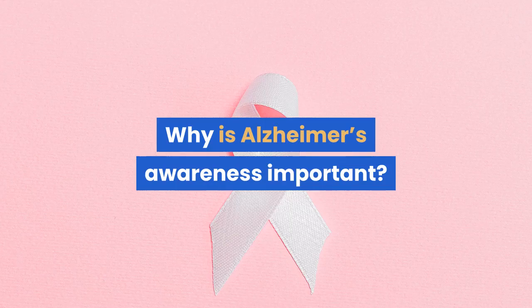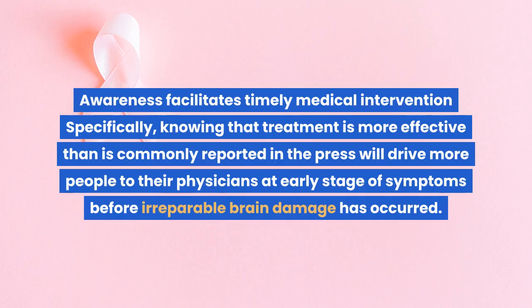Why is Alzheimer's awareness important? Awareness facilitates timely medical intervention. Specifically, knowing that treatment is more effective than is commonly reported in the press will drive more people to their physicians at early stage of symptoms before irreparable brain damage has occurred.